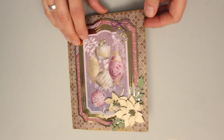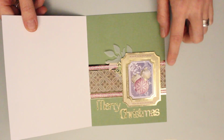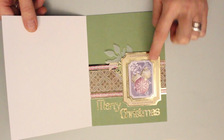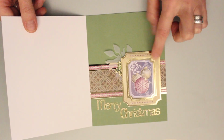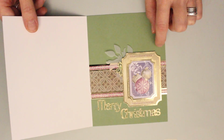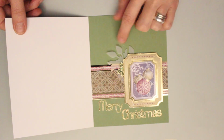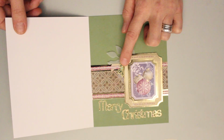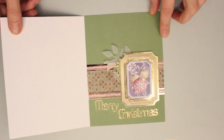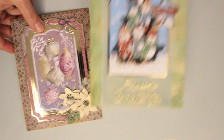Then for my card inside, I've got some green cardstock. I've got some more of the pattern paper, and then the borders from the topper sheet, as well as another topper image. And again, this is keeping those two elements, the frame and the focal, in place and gluing those together as one unit right inside. And then I've got some more die cut pieces here, again using the vellum. And I have a little dazzle, which is layered onto the dark green cardstock. And then of course another dazzle message down at the bottom. And that is our final project of the day today.